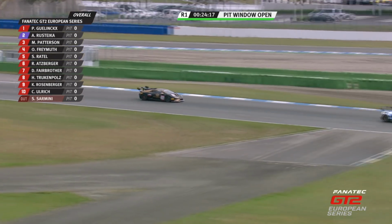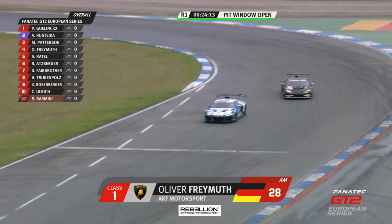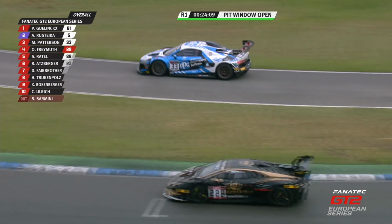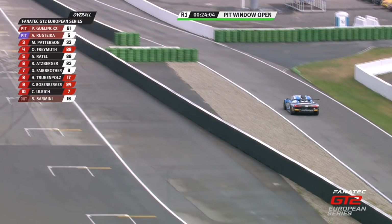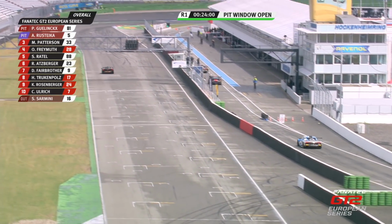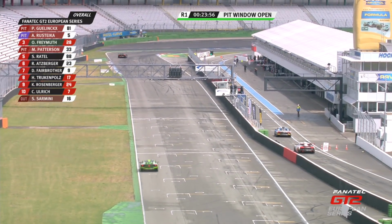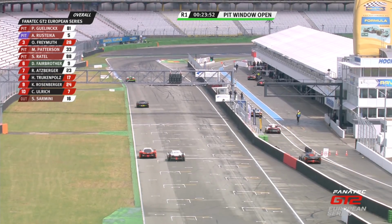Pit window is open, and now we should expect, should we not, to have people diving in. I think Patterson's coming for the pit lane. Yes, he is. That was very hesitant for a moment there, wasn't it? It almost looked like he just couldn't decide, but he does jump in and gets away from that battle, because we've got the race leader in as well, and Rustiker. It's probably a really good call to get out of that battle though, because the Lamborghini behind him there, if they would have battled for the following lap, then that would have really thrown up any sort of order between the two of them.